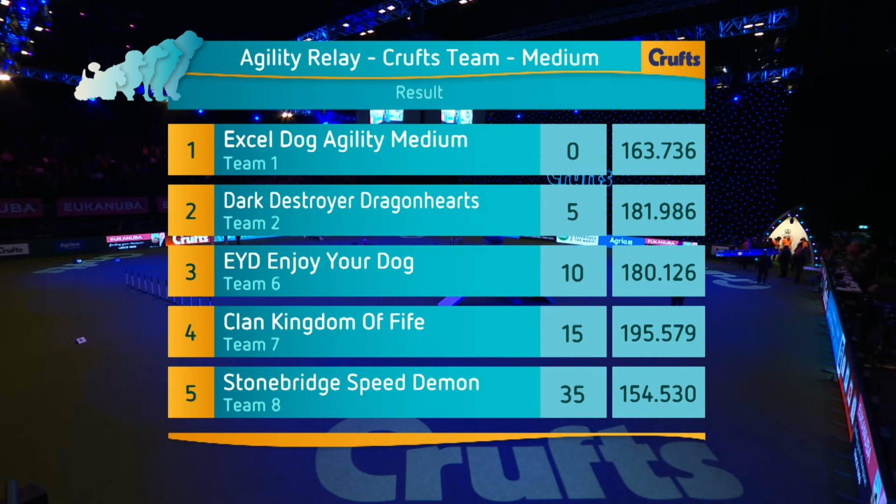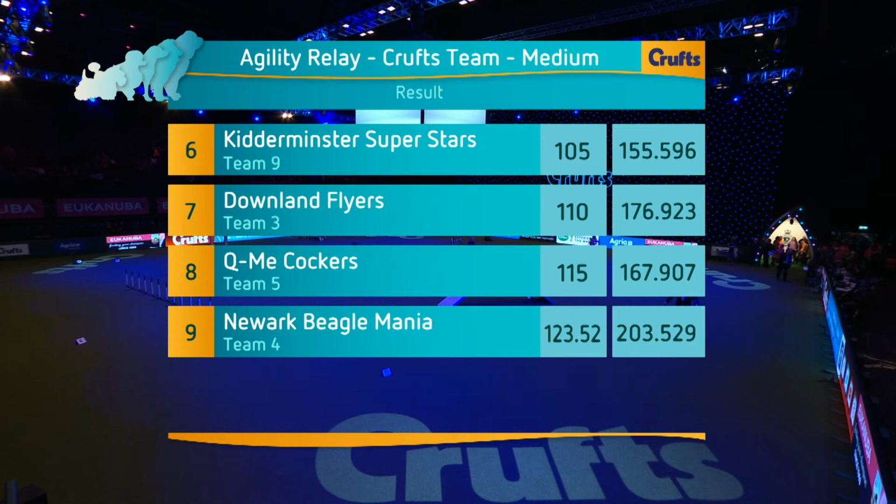Dark Destroyers Dragonhearts from Cumbria in 2nd place there, and EYD Enjoy Your Dog. Look how close that was. 181 seconds plays 180 between 2nd and 3rd, but of course there were 10 faults picked up by Enjoy Your Dog, the team in 3rd. This has been a terrific competition to start off the 2nd day of Crufts 2019. We have enjoyed it immensely. Wherever you have been watching it, I'm sure you have too.